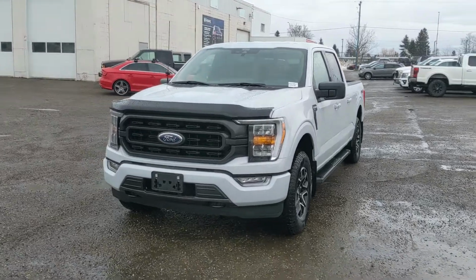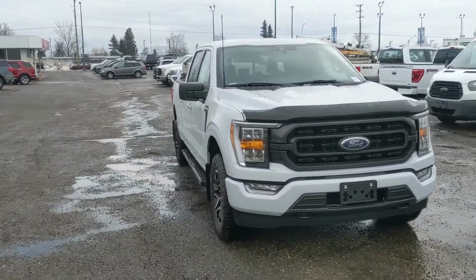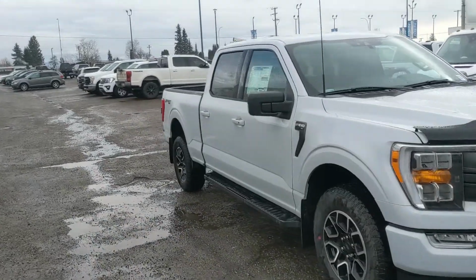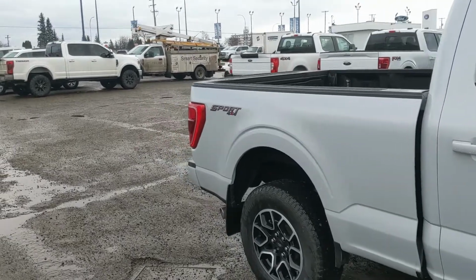Hello, this is Eric at Prince George Ford, and we're taking a look at the 2022 Ford F-150 in an XLT trim and powered by a 5-liter V8 engine, providing you with plenty of power for towing, hauling, and 4x4ing.